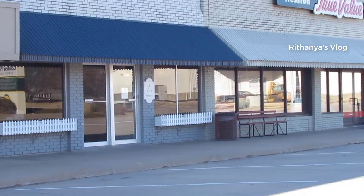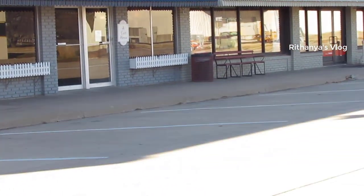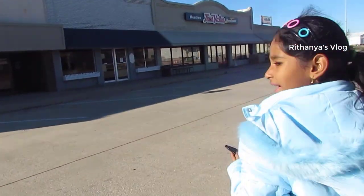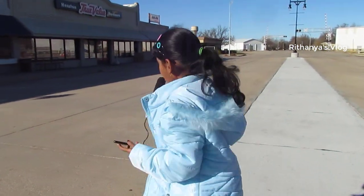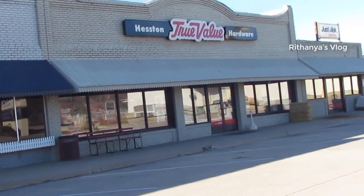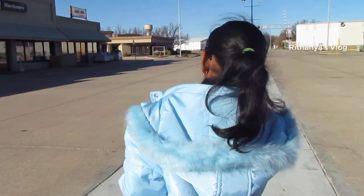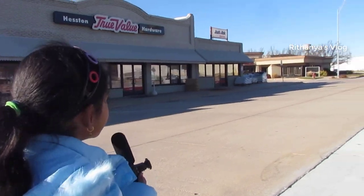I think this is a haircut shop, a barber shop, but I didn't see anything on it. And then the True Value Hardware Store. They have nuts, bolts, and lights, and they sell batteries, some cool lights for Christmas, and keys. Basically hardware stuff.